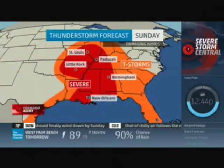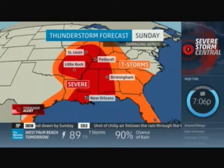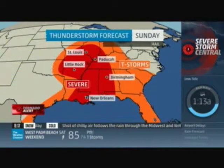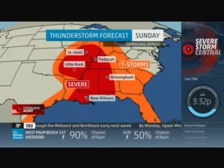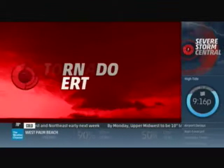And into Sunday, Julie, the threat starts to move a little bit east. Yeah, really all the way into the Carolinas for those thunderstorms. And we're looking at the Midwest coming into play now. St. Louis, Paducah, Kentucky, Little Rock, all in line for strong storms. Back with more extended coverage next.